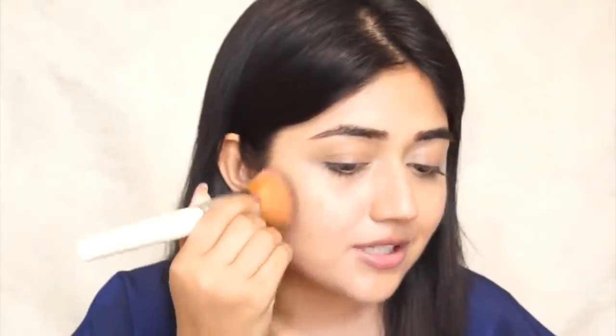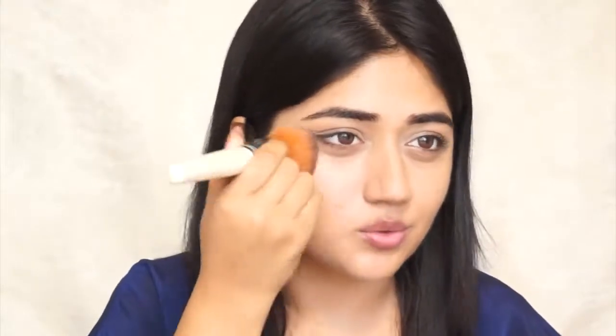The Revlon Color Stay Foundation gives pretty good coverage. I'd say it's like a medium to high coverage foundation, and it stays really well throughout the day, which is why I've chosen this. It also comes in another variant for normal to dry skin. So if you have dry skin, you can try that one out.